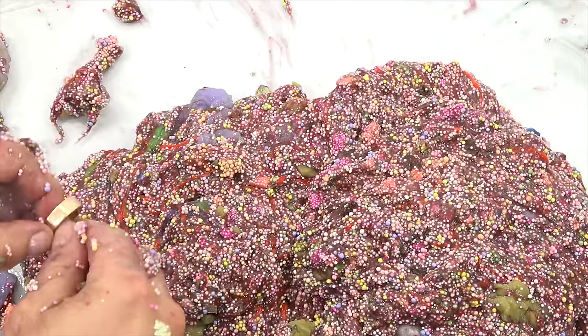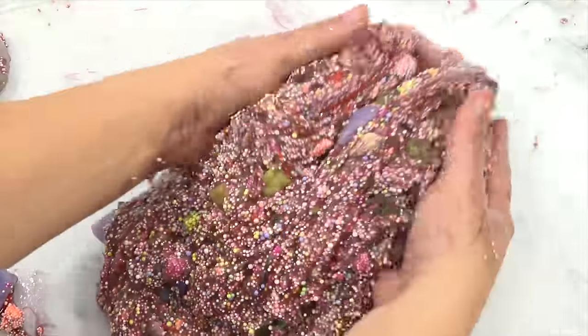Look at that, my ring. I'll just leave it off now. It's so soft and smooth, you don't feel it. It just gets in, pulls it right off. And yes, it's easy to wash.